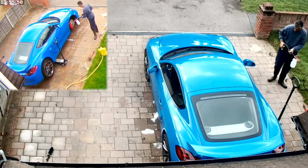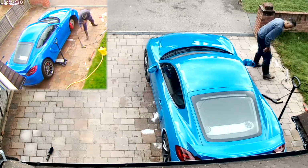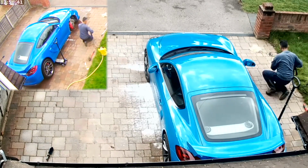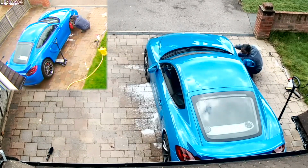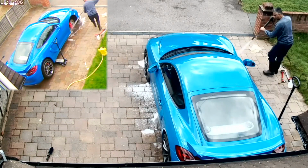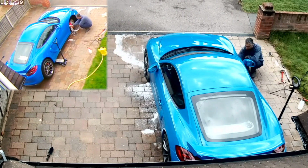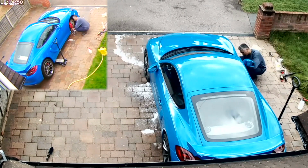Once again, just repeating the same formula of getting in there, rinsing it down with water to dislodge any solid debris, pulling out any leaves, then spraying it with snow foam, letting that sit for a while, brushing that in, rinsing it off, then getting in there with the degreaser, brushing that around, giving that a final clean. And while I'm around the front, I snow foamed the front of the under tray as well, so I could give that a really good clean.